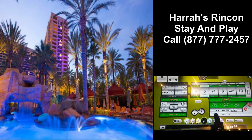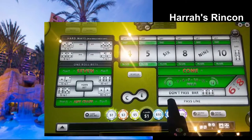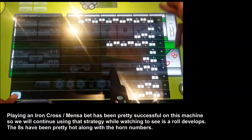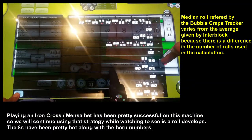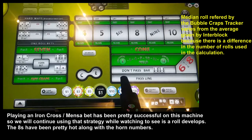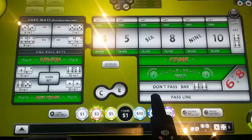Looks like we had missed out on a pretty good roll a little while ago. If I can get this up on the screen here. We had a pretty good hand that was ahead of this one. This didn't look like it was too bad, and then it started dropping into some bad stuff. But it looks like the two numbers and down have been pretty good most of the time. So we'll probably play that and see if we can capitalize on it.